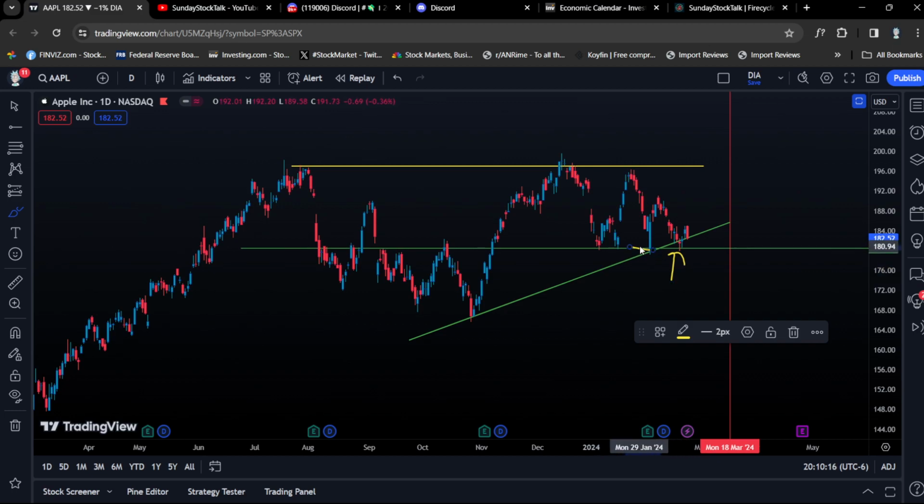You guys know in the Discord, we're absolutely milking Apple, and we haven't lost a single trade on Apple yet, because we're absolutely killing it with Apple. It is one of my favorite stocks to trade, because it follows the technical analysis so well.